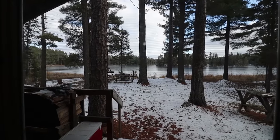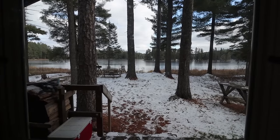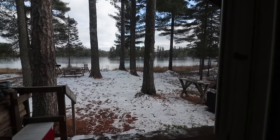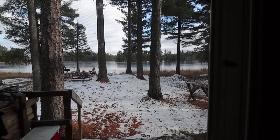Haven't been doing much since lunch. Oh, it was a late lunch, but it's a few minutes after 3 o'clock right now. That lake out there yesterday, the dark was a lot darker. You can tell it's still making ice. 34.5 right now, so it's just above freezing. But most of the day has been below.